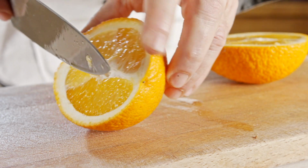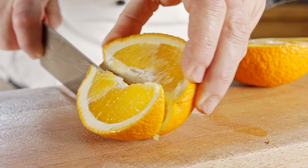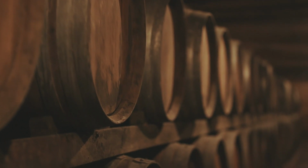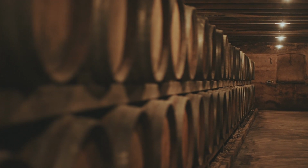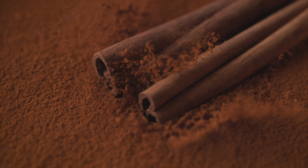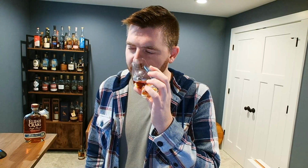Somewhat oily. The only thing that's different from your standard Elijah Craig offerings is that it has a lot more of that barrel funk note because it was in a barrel for 18 years in a warehouse. And a faint hint of cinnamon spice. But a lot of that vanilla and orange front and center, and plenty of oak. Smells good. Let's try it.